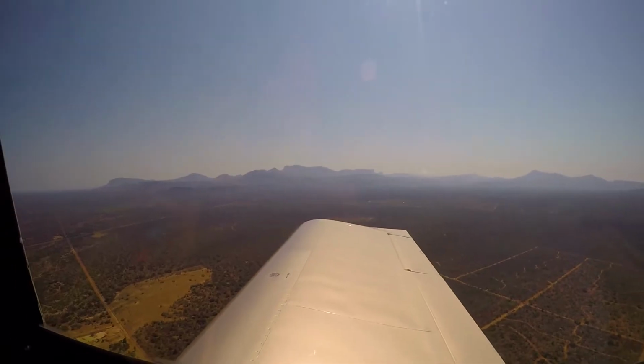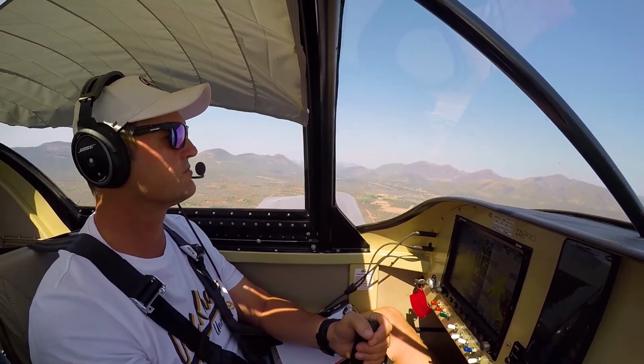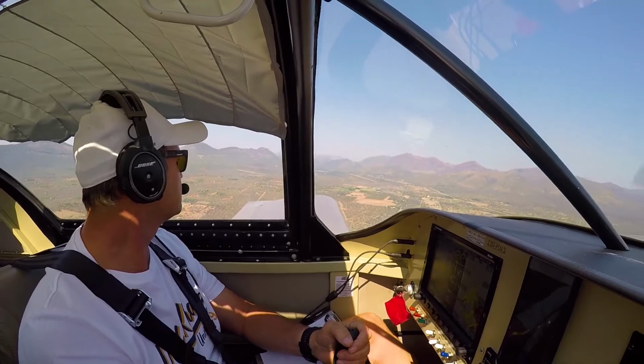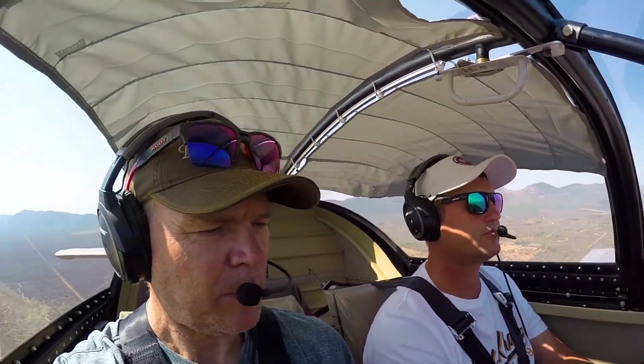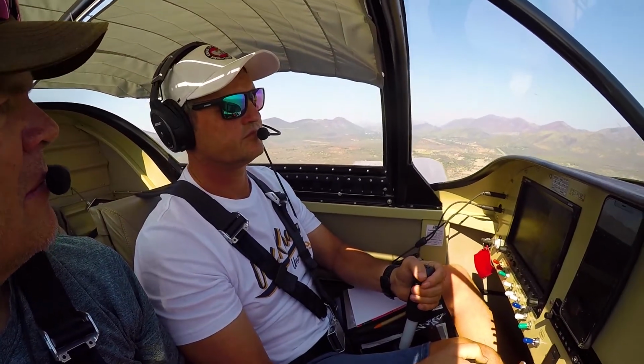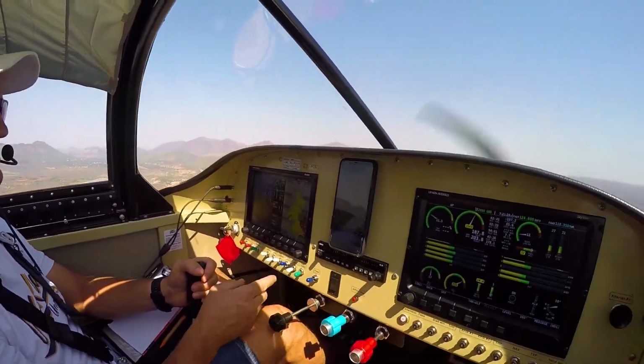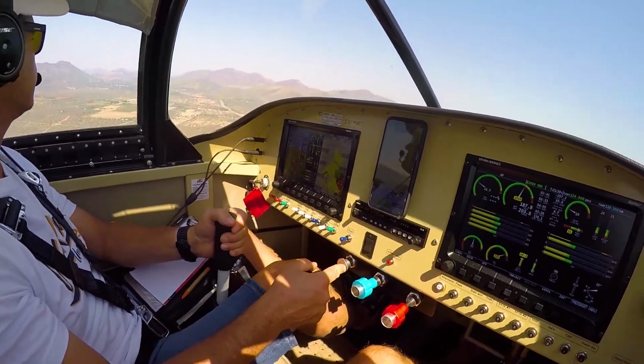Now guys, see if you can spot this eagle flying just above us. I'll zoom in and get it a bit closer as well. Where is the eagle going? Yeah, in these Waterberg mountains there's a lot of vultures. There's a vulture colony living there at Markele, and so there's a lot of birds. You have to be sharp and be on the lookout for birds the whole time while flying here.